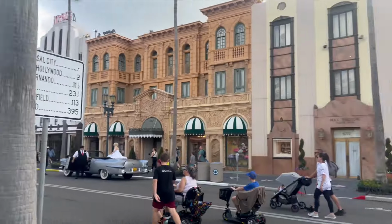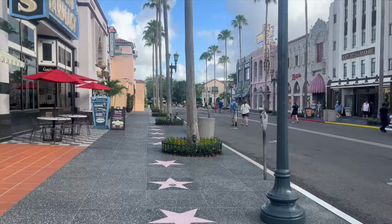DreamWorks Land has been having a lot of soft openings recently. A lot of people have already gone in. I just haven't had the chance to make it over yet, but today is the official opening day, June 14th. So let's go see if they have opening day festivities going on. I doubt it, but we can go try. Here it is, DreamWorks Land. It's on the sign, it's this way.